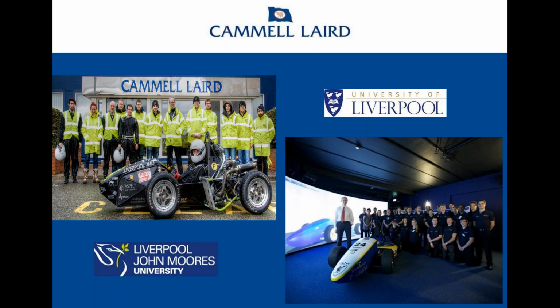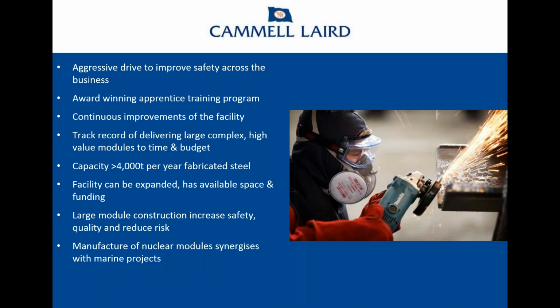We're involved with the local universities. You'll see here I've got the Liverpool John Moores and Liverpool University form the student cars. We have them here regularly, and we're getting increasingly close links with these universities as we want to raise our game and our technology as we work our way through into other markets.